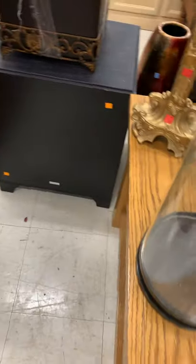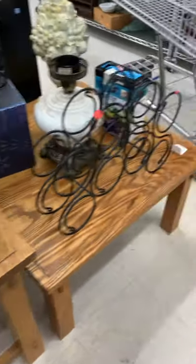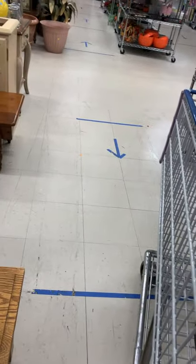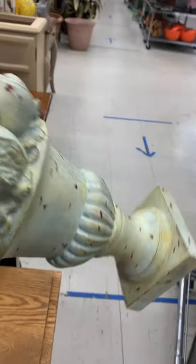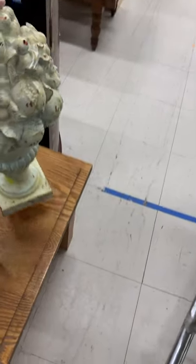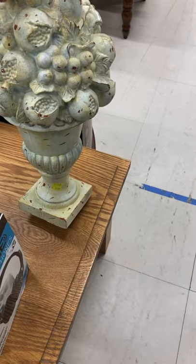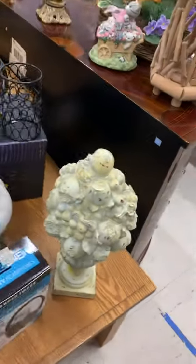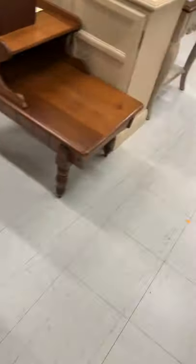It still had the sticker on the bottom. And this piece here, this kind of fruit topiary, I liked it a lot. I would repaint it and distress it, and I just really wasn't in the mood today to think about tackling another paint project because I have quite a few of them already going on. But I did like that a lot. It was $7.99, which also, to me, was a bit pricey for that.